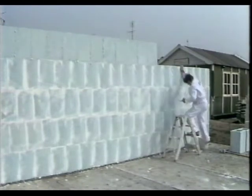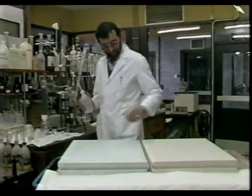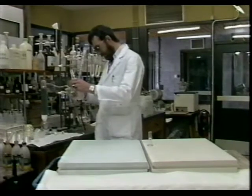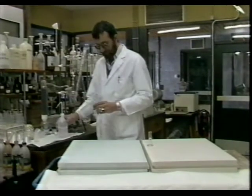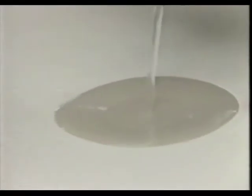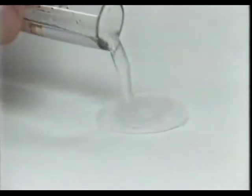The effect of this can clearly be seen during the laboratory demonstration shown in this film. The right block is normal gypsum. The left block is treated gypsum. When water is poured onto the untreated block, it is absorbed within seconds. The same amount of water poured onto the treated block will stay on the surface until the block is lifted up.